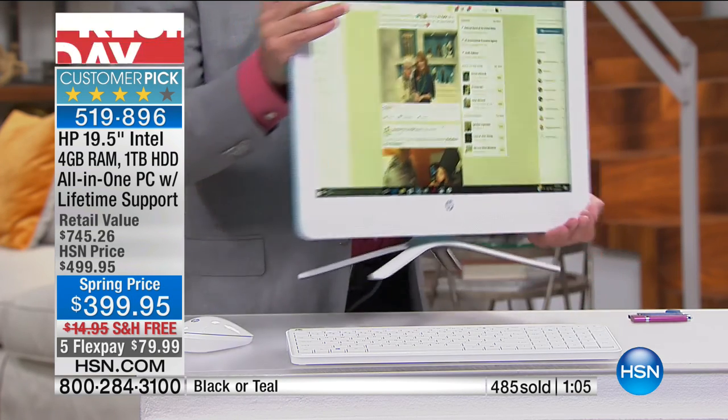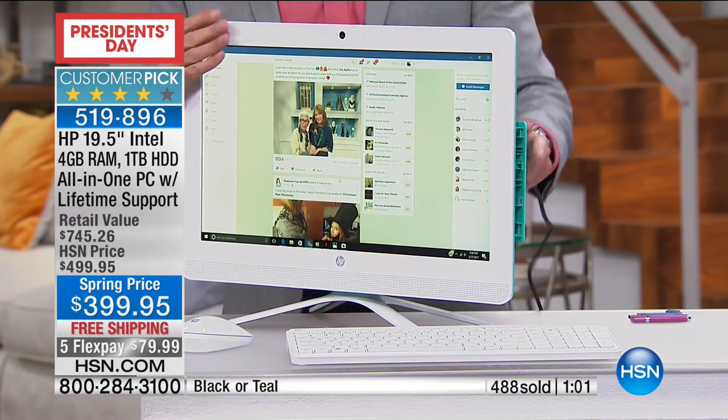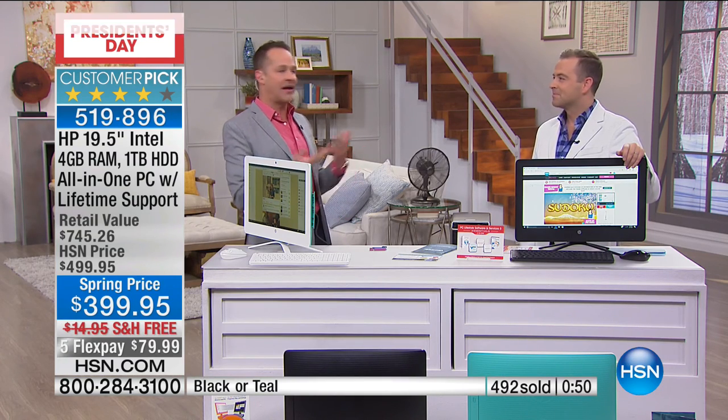It's a portable computer as well, because there's one cable. So if you want to move this from the office to the kitchen, to the guest room, to the screened-in porch, whatever it is, there's one cable. You need a power outlet. You need to be able to plug it in like you plug in a lamp, and that's all you need in any room to have your computer with you.